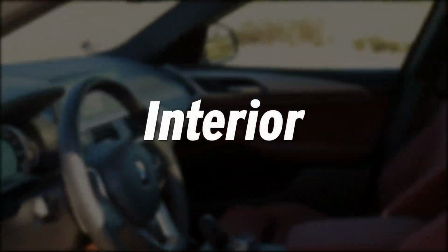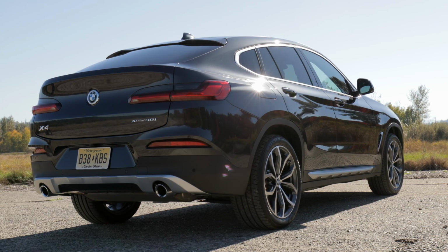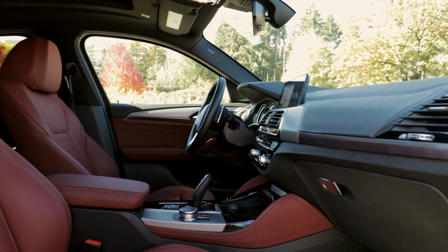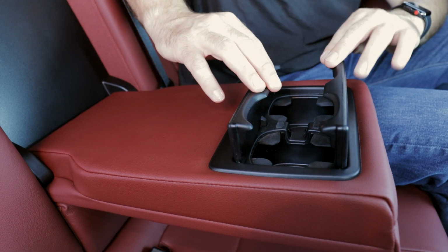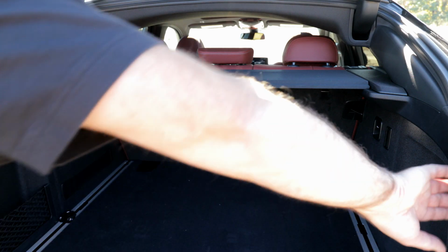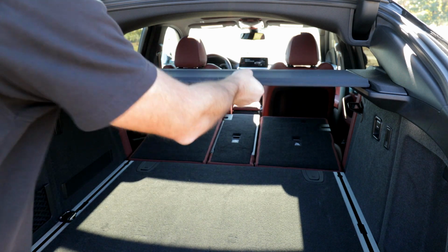Now let's take a look inside the cabins. The sloping roofline of the BMW X4 makes the space feel pretty tight, but we do like the clean, modern lines of the interior. All the touch points feel soft and the build quality is high. The center stack is also well laid out, and every control is right where you'd expect it to be. With the rear seats up, there's 18.5 cubic feet of cargo space available. Fold them down and you'll have 50 cubic feet to work with.